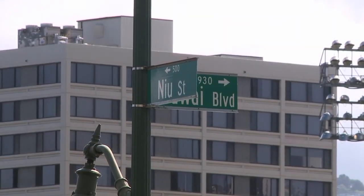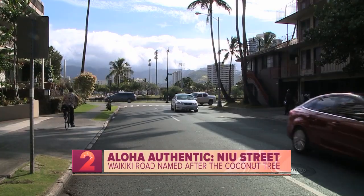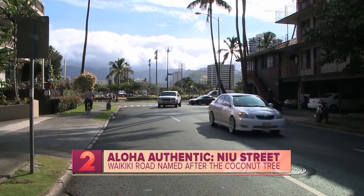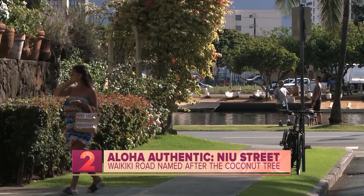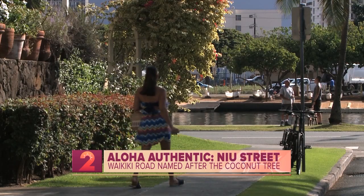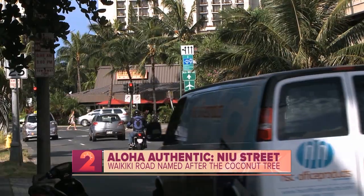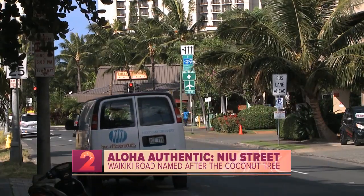In the Ahupua'a of Manoa, which lies in the moku of Kona here on Oʻahu, stands a street that carries the name of a common tree throughout our islands and even the Pacific, the coconut tree. In Hawaiian, we say Niu, and we're referring to Niu Street here in the area of Waikīkī. The coconut tree is an example of a plant where all parts have a use in Hawaiian culture.